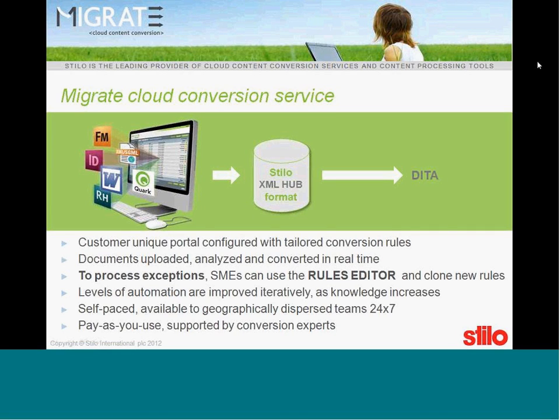It's essentially that we can upload different document types to a unique portal. Today we're going to be talking about RoboHelp, but this is just as relevant for FrameMaker or Word or InDesign files. We upload files to a custom portal, which is pre-configured with content rules tailored to your specific requirements. And we can tailor conversion pipelines really quite quickly. The thing about that is we can get to a really quite high level of automation, looking at some fairly complex transformations, and therefore reducing the amount of time it takes to process content.